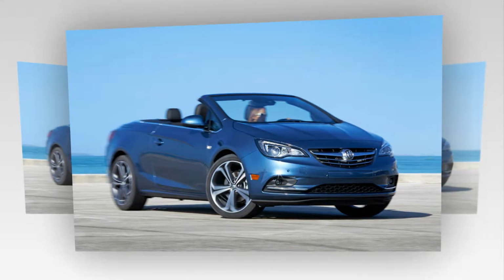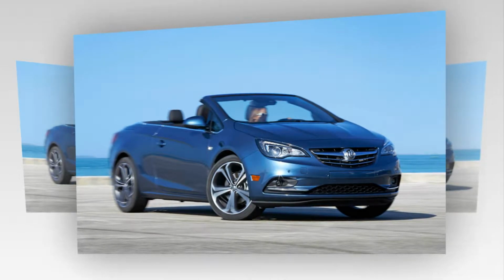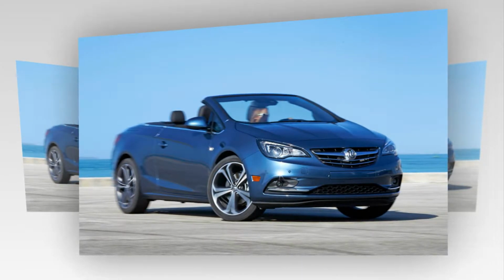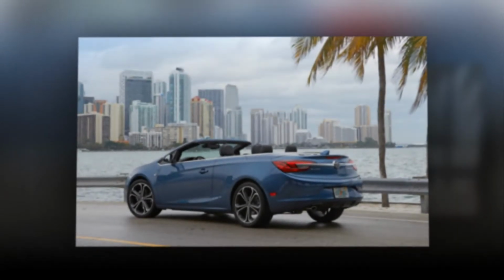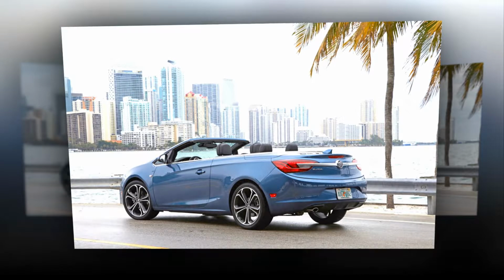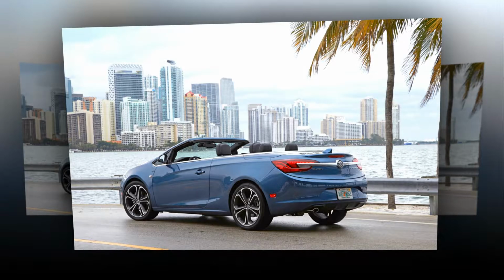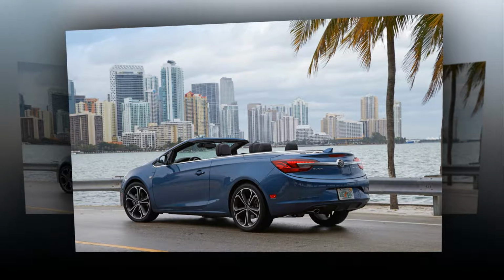It won't surprise you to know that none of the largest convertible markets in the U.S. are in the Midwest. So as much as the Cascada exists to bolster Buick's sales numbers, the brand's marketers don't expect all of the additional sales to be Cascadas. They're just as excited about the number of people they hope will come into the showroom to check out the convertible and then drive home in a new LaCrosse or an Enclave.